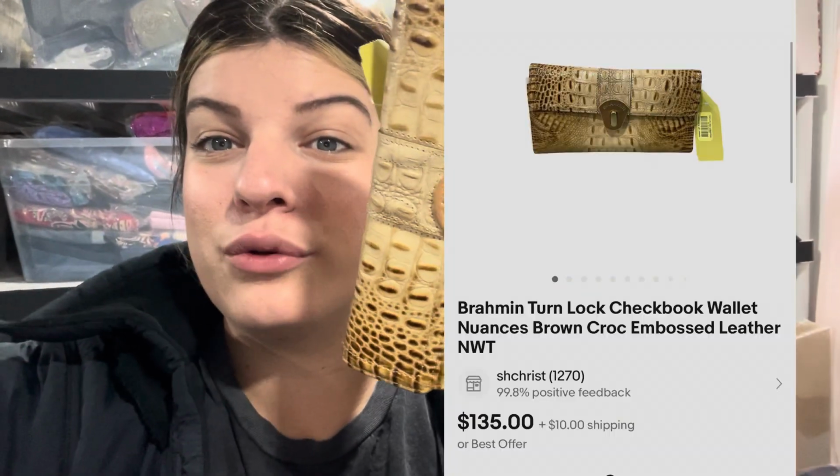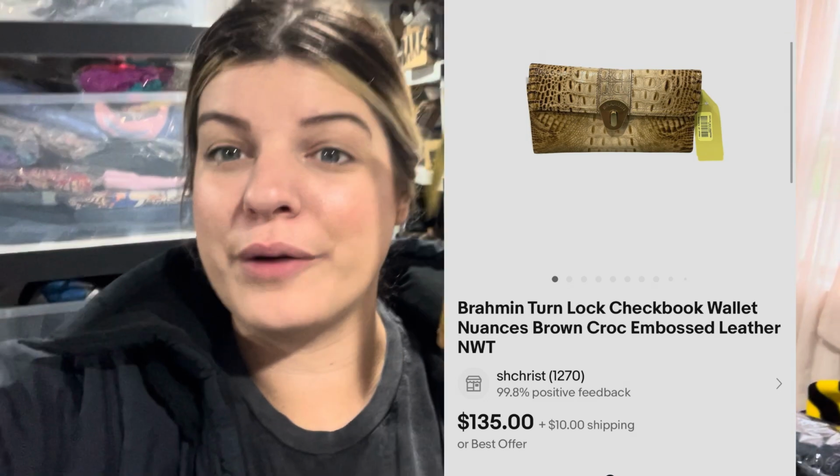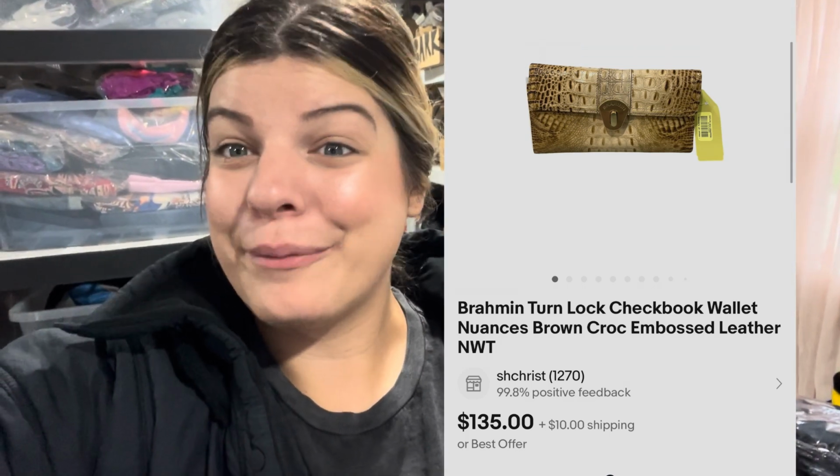This Brahmin new with tags turn lock wallet sold for $90 plus shipping. This is from my auction lot. They are starting to move a lot faster now that I have dropped prices, but really happy with that price.